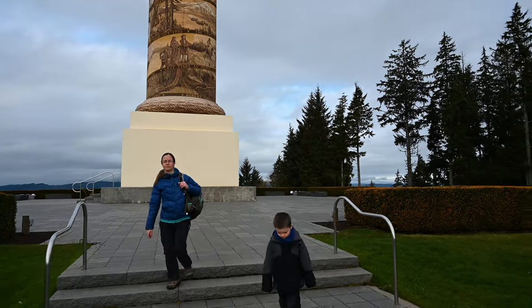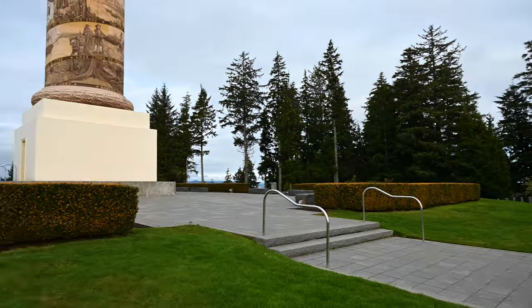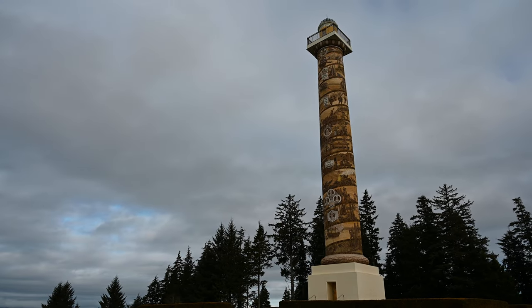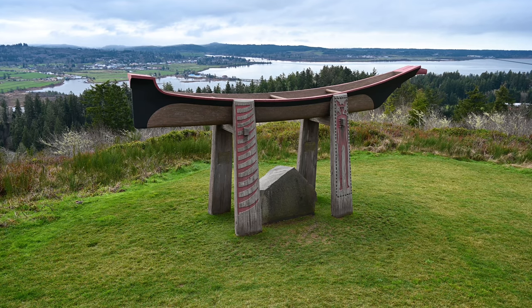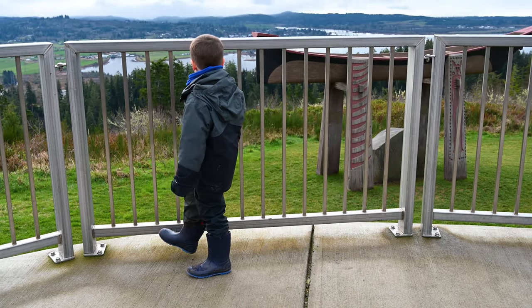We were able to walk around the area and get some other nice views. After looking around a little, we hiked down the same path we used to hike up.